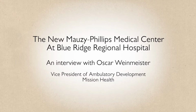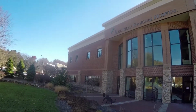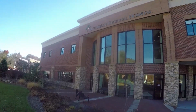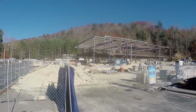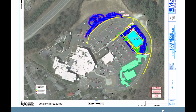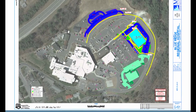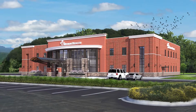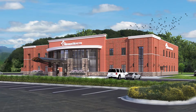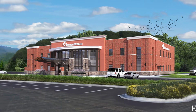We needed better facilities for our providers to work in and for our patients to be seen in the outpatient setting. And so we did a strategic plan. The facility master plan called for a medical office building. And since I've transitioned into my role with Mission in a system capacity, I've been able to continue to shepherd the construction of the medical office building.